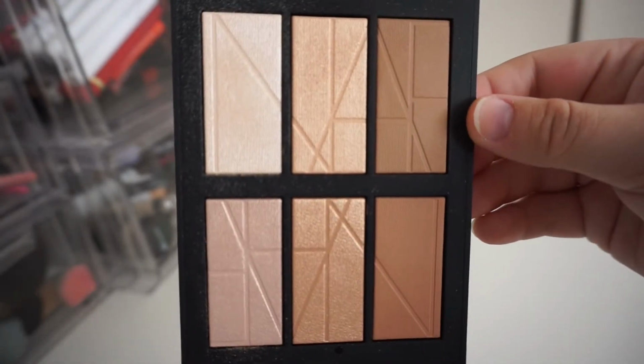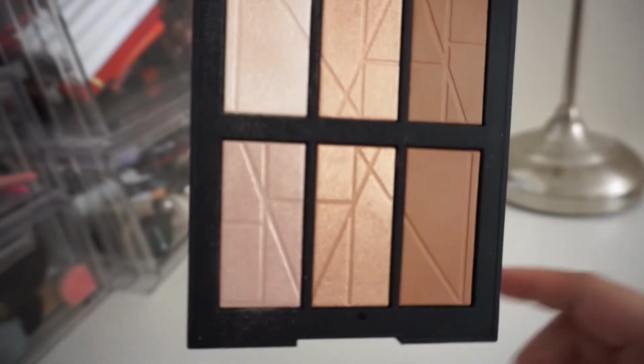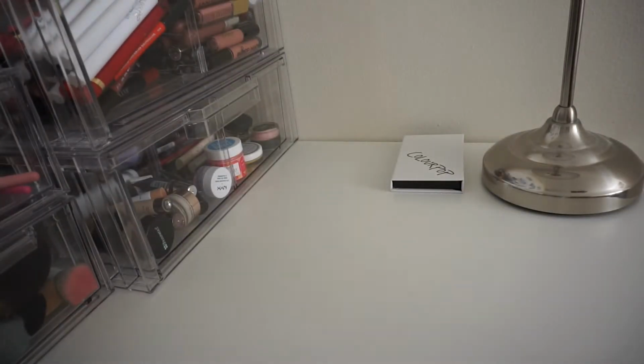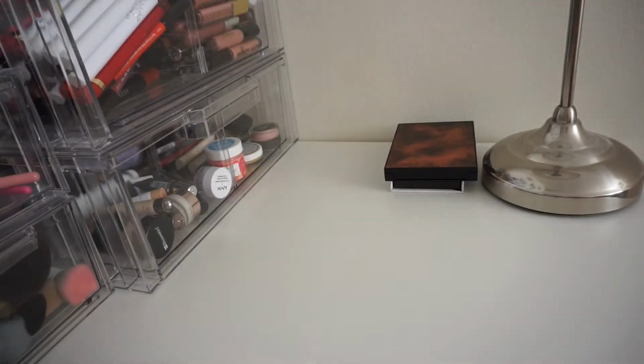These are the light diffusing bronzers by NARS, which I mentioned in the bronzer declutter video. I love these. The only one thing I can't wear in here with a little difficulty is the dark gold, which I think is just called Gale. I can't wear that one, but I can wear everything else, so I'm definitely keeping it.